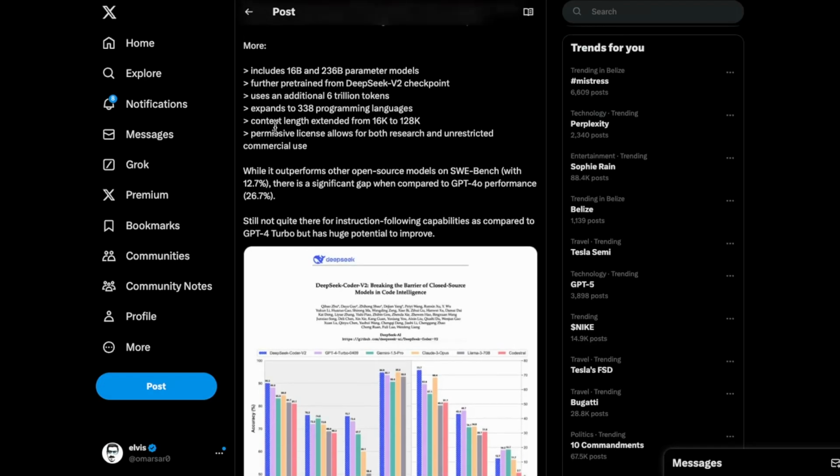This model extended the context length from 16K to 128K. It also includes 16B and 236B billion parameter models, and uses an additional 6 trillion tokens. I think the total is over 10 trillion tokens that they use. They expand to 338 programming languages, a lot of programming languages. And so it's a good model. It's something to experiment with.